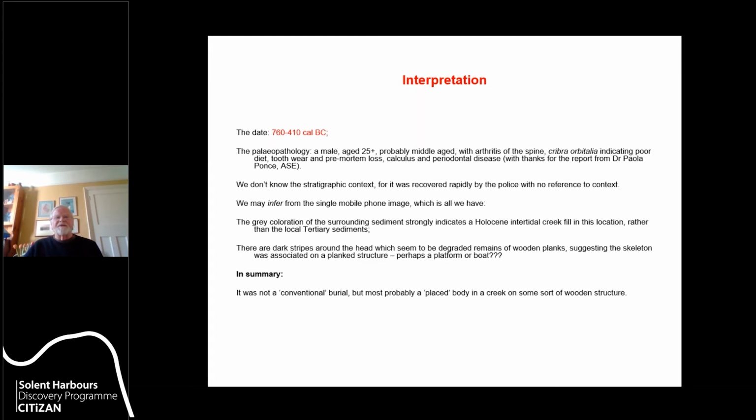We don't really know the stratigraphic context, but looking at that photo, the grey colour of the surrounding sediment strongly indicates that it's an intertidal creek. And as I've mentioned, the dark stripes around the head seem to be the degraded remains of wooden planks, which suggests that the skeleton could have come from a planked structure, perhaps a platform or a boat. So this wasn't really a conventional burial. It is more probably a placed body in a creek and on some sort of wooden structure. And this would fit quite well with Iron Age practice. So that's what we think it is. But that's the only evidence we have on the shoreline of Iron Age activity, though there is settlement further inland.